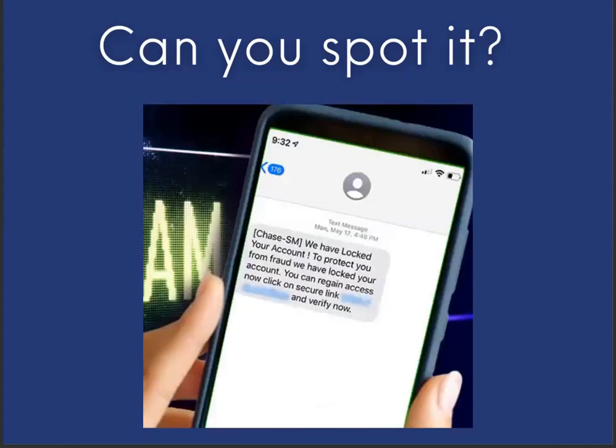Here's another example, again, where Chase has locked your account. Again, you may not even be with Chase, and they're saying that they've locked your account and that you have to click on a link here in order to verify your financial information, which you definitely don't want to do. You're going to want to contact Chase, if that is your bank, to confirm this information.